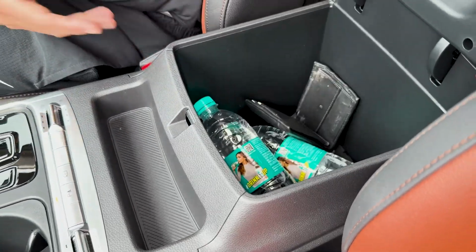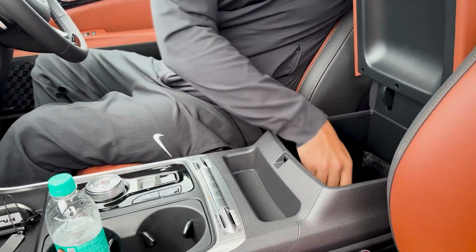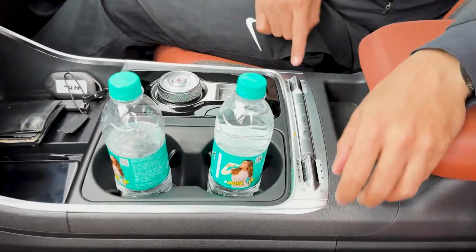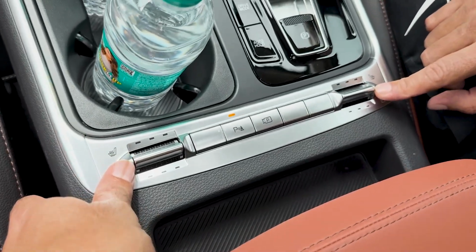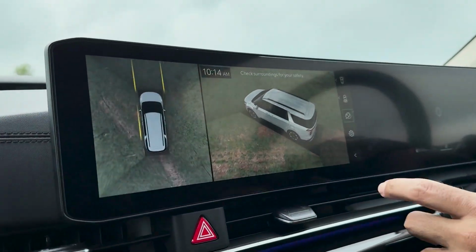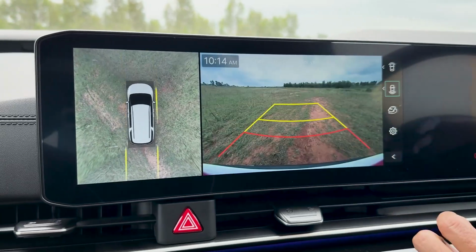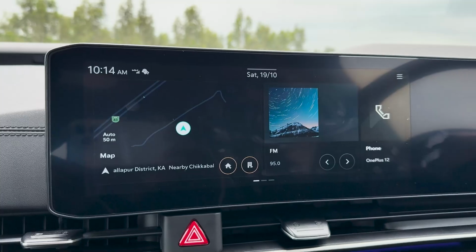There is absolutely no dearth of space here, and it will just gobble up whatever you may want to throw in. Not just that, you also have the controls for heated as well as ventilated seats for the front 2 passengers, and the camera here is absolutely gorgeous. As you can see, you can have a proper 3D view. You can have the front view, you can have the rear view, and it's one of the best systems out there. So there's absolutely no complaint about the camera system as well.